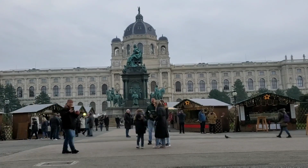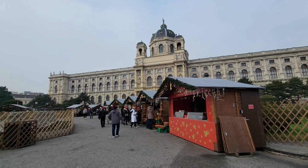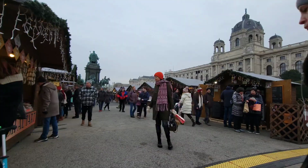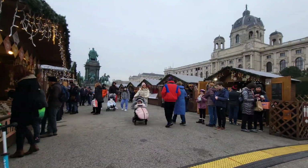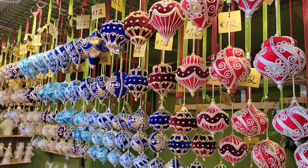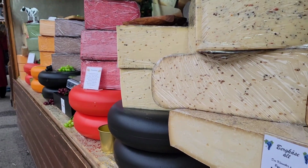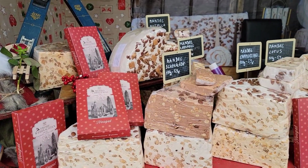Enjoy the Christmas village on Maria Theresien Square. It is located between the Museum of Natural History and the Museum of Art. It is festively decorated and you can find some local finds here as well as culinary delights. And of course, don't forget the glühwein.